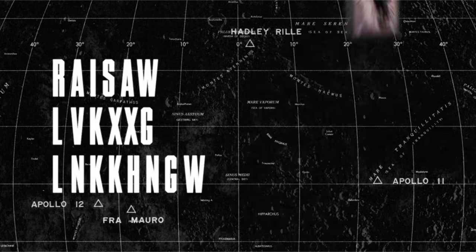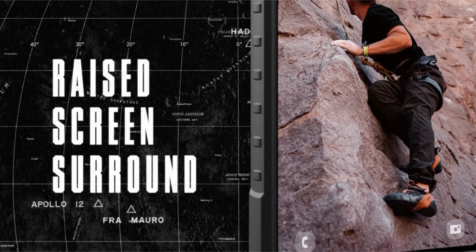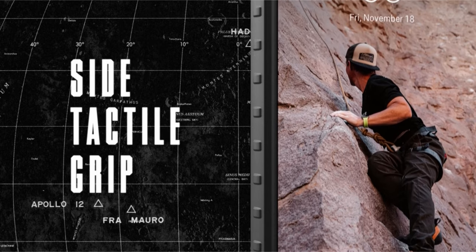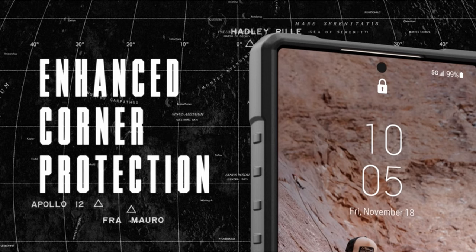Compatible with wireless charging, it offers enhanced functionality with oversized tactile buttons and tough TPU corner protection. Military-grade drop-proof tested to 18 feet, it meets rigorous standards for ultimate peace of mind.